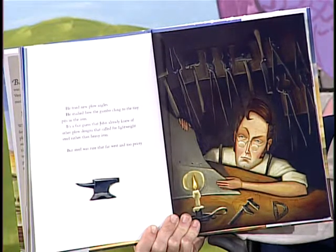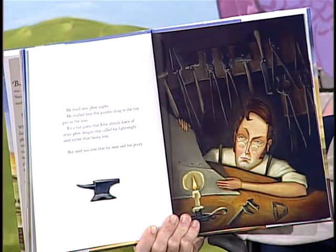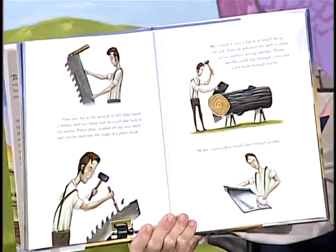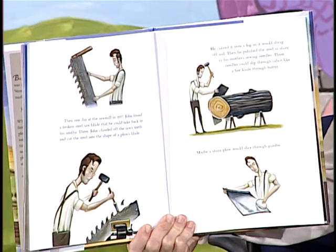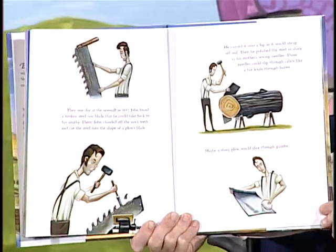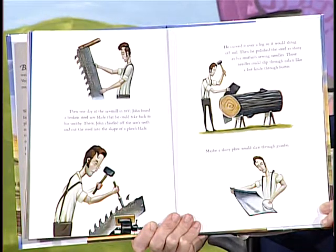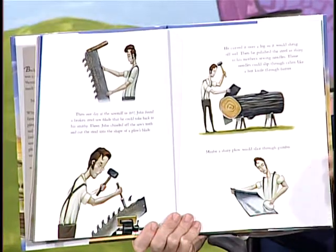It's a fair guess that John already knew of other plow designs that called for lightweight steel rather than heavy iron, but steel was rare that far west and too pricey. But then one day at the sawmill in 1837, John found a broken steel saw blade that he could take back to his smithy. There John chiseled off the saw's teeth and cut the steel into the shape of a plow's blade. He curved it over a log so it would shrug off soil. Then he polished the steel as shiny as his mother's sewing needles. Those needles could slip through calico like a hot knife through butter. Maybe a shiny plow would slice through gumbo.